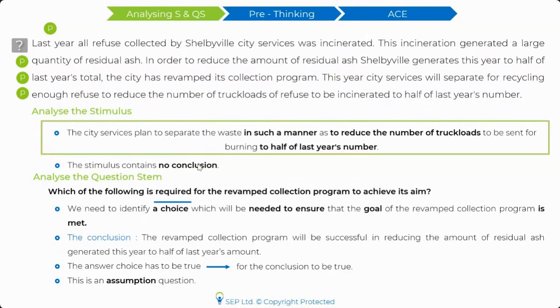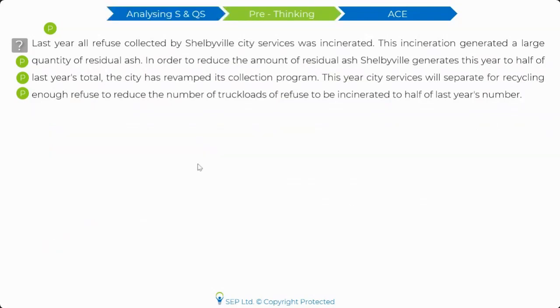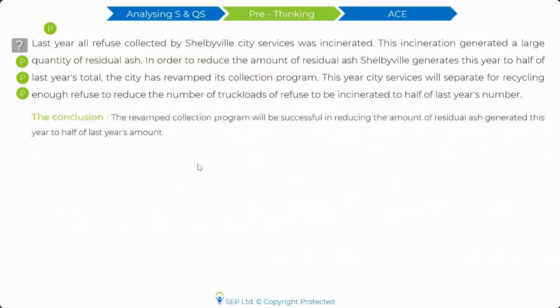So we have already understood the stimulus. We have understood what we're supposed to do. And we have stepped into the pre-thinking space, and we are not able to pre-think. Now, a lot of times people think that pre-thinking is something that happens outside of understanding the stimulus. It's not really like that. Part of your pre-thinking begins when you're reading the stimulus itself. So let's say you read the stimulus, you weren't really able to think, but you were able to identify the conclusion, right? The conclusion is the revamped collection program will be successful in reducing the amount of residual ash generated this year to half of last year's amount.